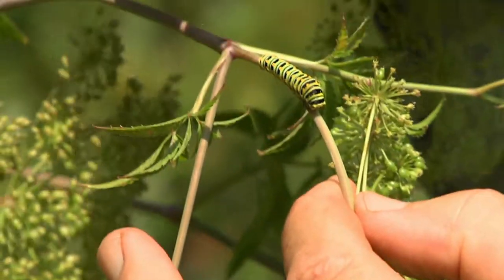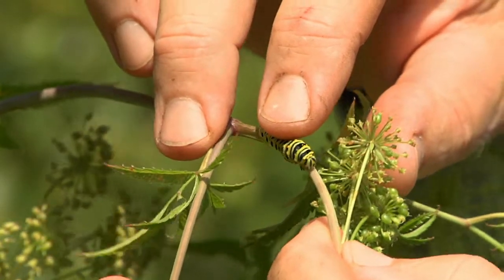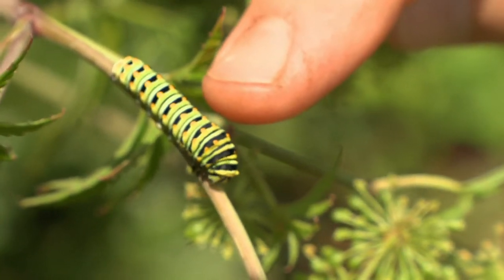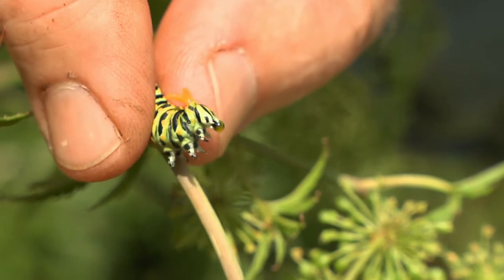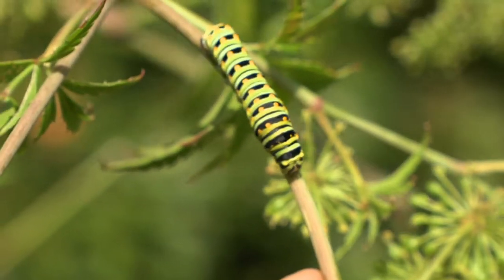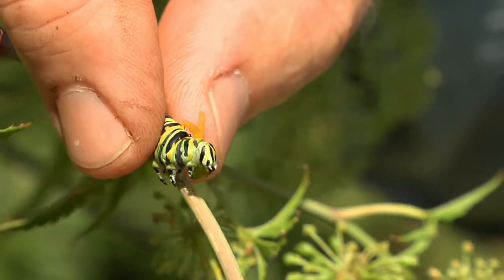If I squeeze it very gently on the thorax, it will evert these glands, and it's very strong smelling, and it's covered with a chemical and an odor that repels predators. See if I can get him to do it again. It's really cool looking. And you can imagine how this might really startle predators. Other species of swallowtails like spicebush also can shoot those tentacle looking things out, but this one is the one that's most known for doing it.